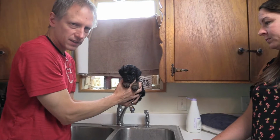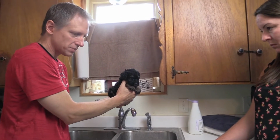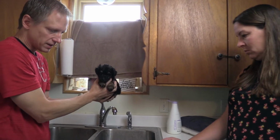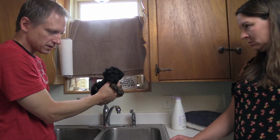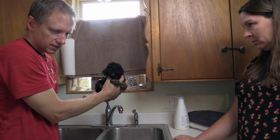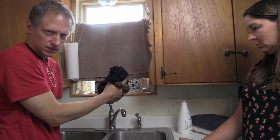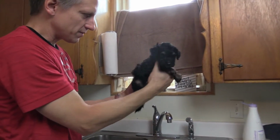And that's why we get the variance with mini-sized dogs, is that it hasn't been hundreds and hundreds of years that many Australian Shepherds have been around. It's really been recently that many Aussies have become popular. So sometimes you get an Aussie that's only 30 pounds, but that Aussie's grandma and grandpa could have been a full-size 60-pound Aussie. So some of those genes will come out later. But anyway, it's time for your bath.